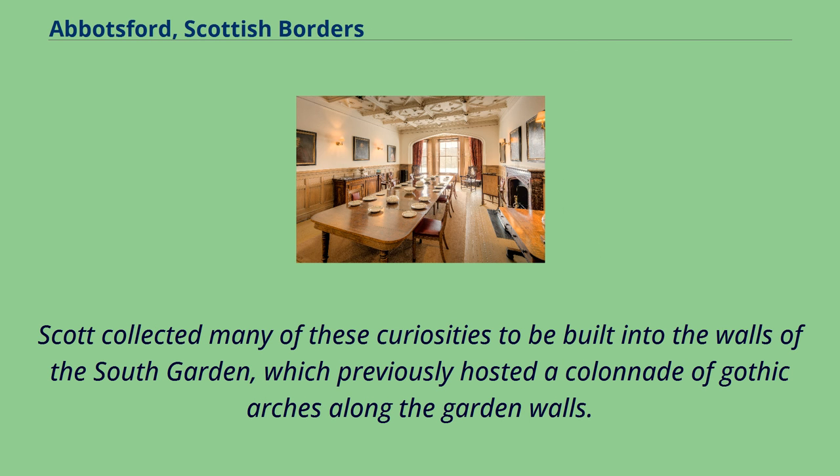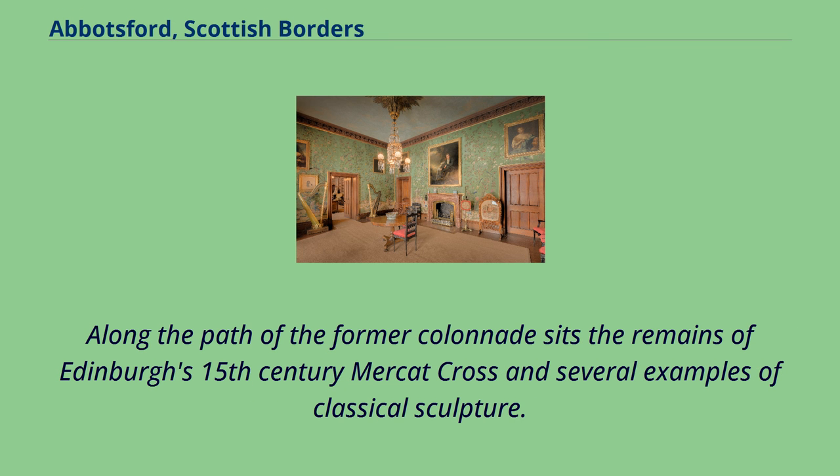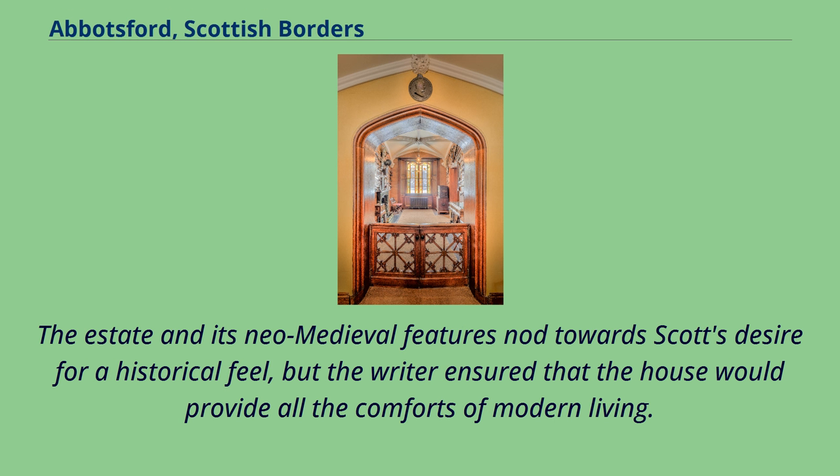Scott collected many of these curiosities to be built into the walls of the South Garden, which previously hosted a colonnade of Gothic arches along the garden walls. Along the path of the former colonnade sits the remains of Edinburgh's 15th-century Mercat Cross and several examples of classical sculpture. The estate and its neo-medieval features nod towards Scott's desire for a historical feel, but the writer ensured that the house would provide all the comforts of modern living.